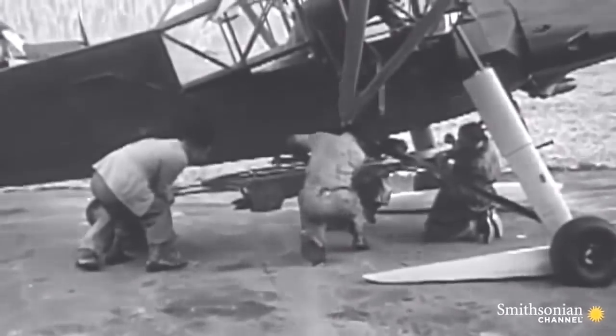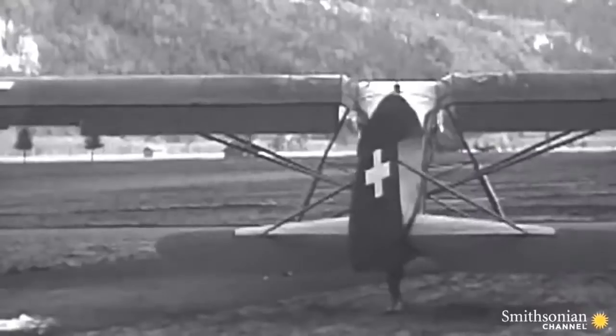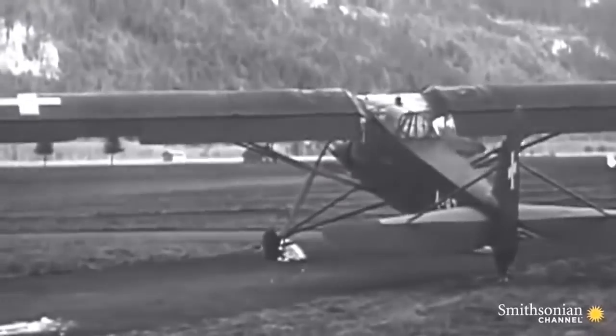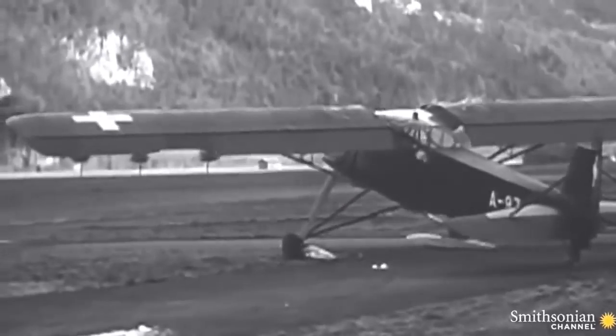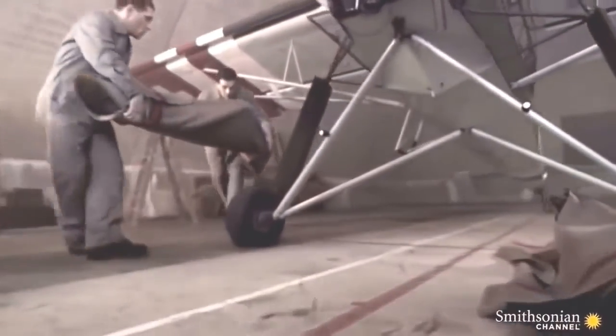Putting skis on airplanes was not a new idea. Many aircraft, including the Fiesler Stork, had been designed for this purpose. The original design of the Fiesler Stork ski setup was you had to actually remove the wheels and replace them with the skis. Hug took the idea a step further by adding the skis onto the wheels.